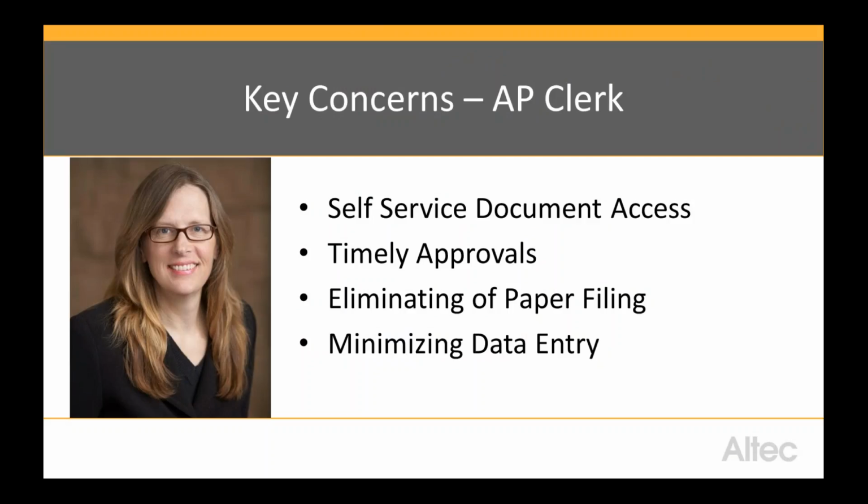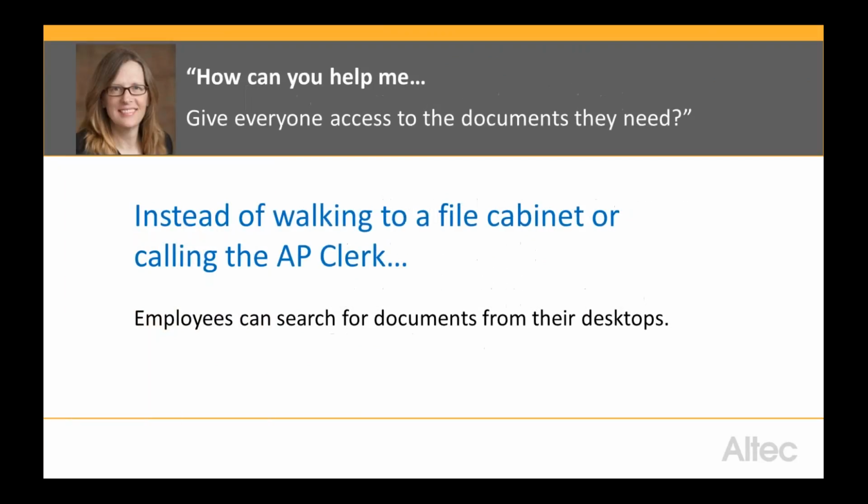A lot of documents get pushed around, come in, left on people's desks for approvals and things like that. So we really want to try to make sure that people have access to documents, can approve those in a timely fashion, and really help reduce data entry as well. So instead of someone having to call an AP clerk to help get some documents, we want to give people access at their fingertips, right?